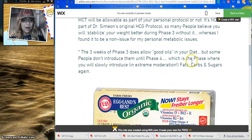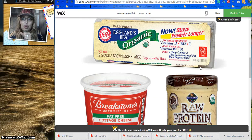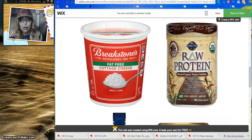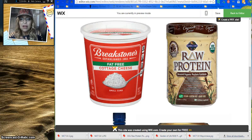So every day, what you are allowed to have is organic eggs. That was my protein source. You can poach them, fry them, hard boil them, scramble them. It does not matter. Eggs will save your life. They're a wonderful protein source. Now for vegans, you're out of luck because you won't even be able to have the fat-free cottage cheese or the eggs. So for the vegans, raw protein will be your only source.